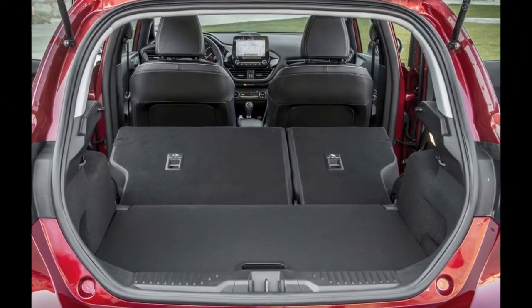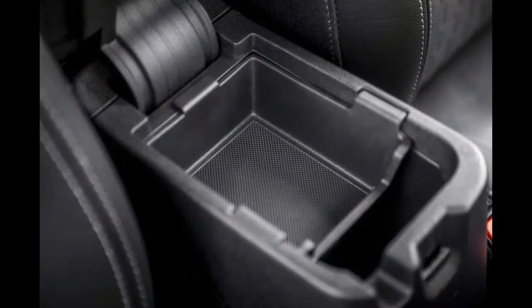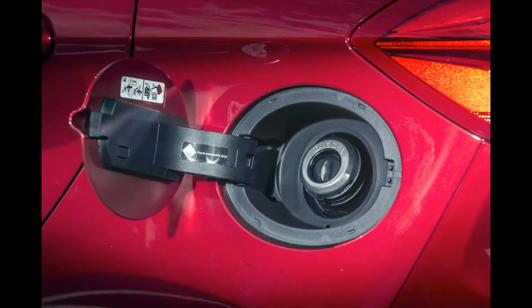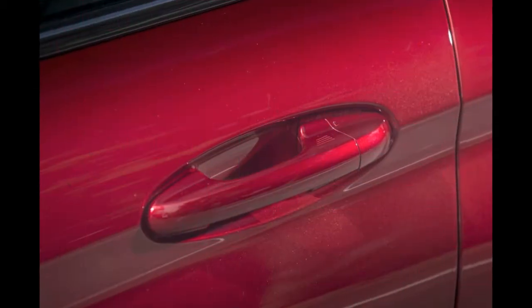Additional driver aids include adaptive cruise control, collision mitigation braking which spots pedestrians as well as vehicles, lane keeping assist, road sign detection, blind spot detection, and cross-traffic alert. For a mainstream small car, that's pretty comprehensive even if it is mostly optional rather than standard.